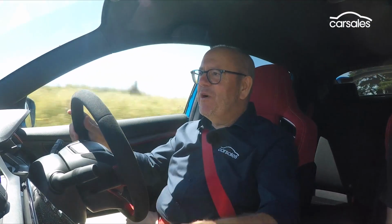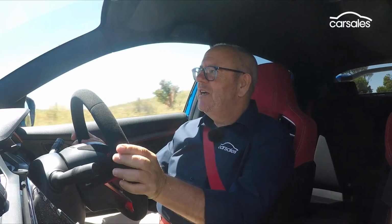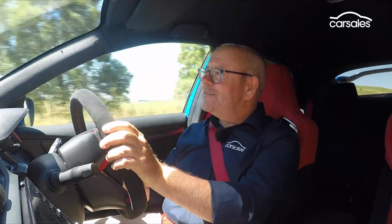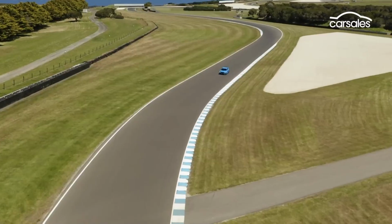They work extremely well on fun roads like this. But if we want to find out how good they really are, we need to take them to the track.